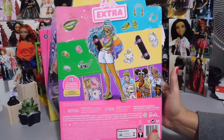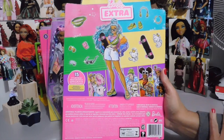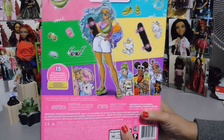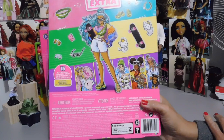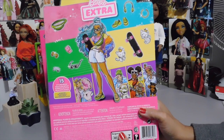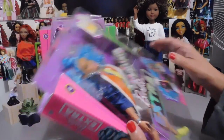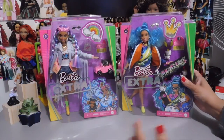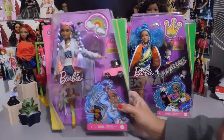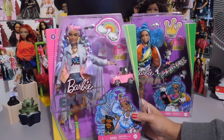Here is the back of her box. You've got another great picture of the artwork. You got a picture of all the accessories that she comes with. She comes with 15 styling pieces. And here is a shot of all of the girls that you can get in this series of dolls. These dolls are $24.88 each on Walmart.com. They weren't available for immediate ship on Amazon. Right now, from my end, the only place I've been able to find them was Walmart. And then there are one or two of them that are out of stock, but I'm sure they'll be back.